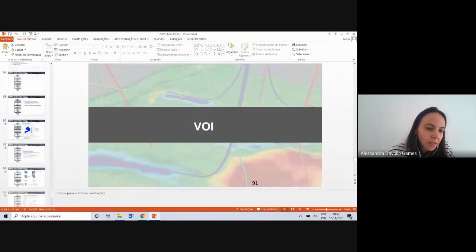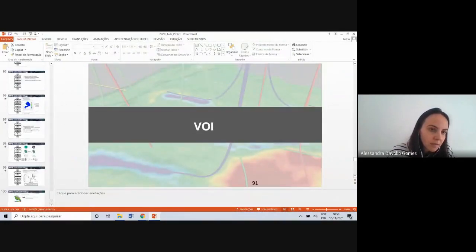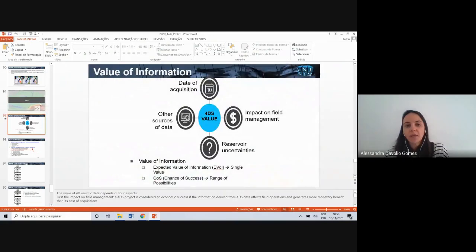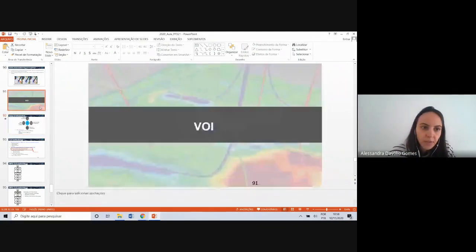We also have, in the group, this study that's related to the value of information. This was a PhD thesis that was defended some years ago, and we're still working on that. It's a theme where we try to estimate the value of information, to see if it's worth acquiring the seismic data or not.